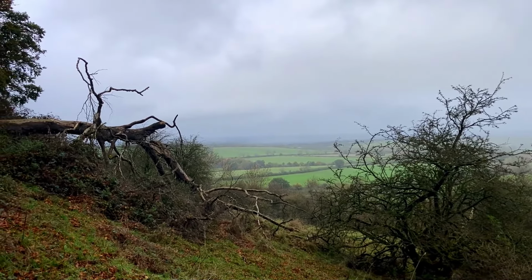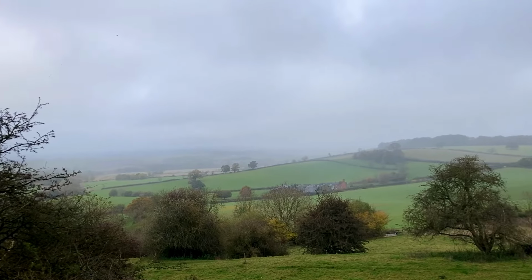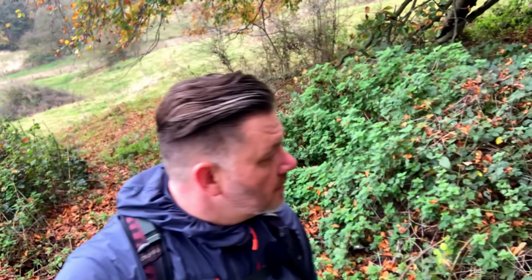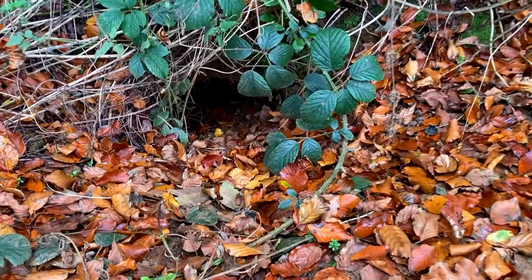Now I can't tell if that rain is heading this way or that's the rain that's just disappeared. I hope it's not coming this way. I think I've taken a bit of a difficult route up here. Never the easy choice. Hey, have a look at this. Through the keyhole. Who lives in a house like this?